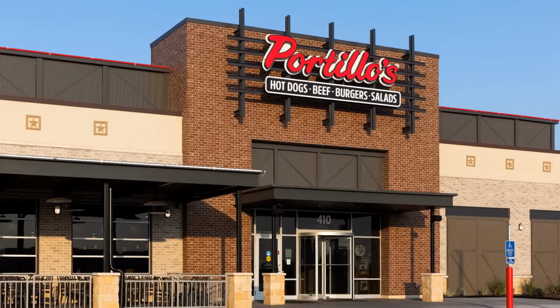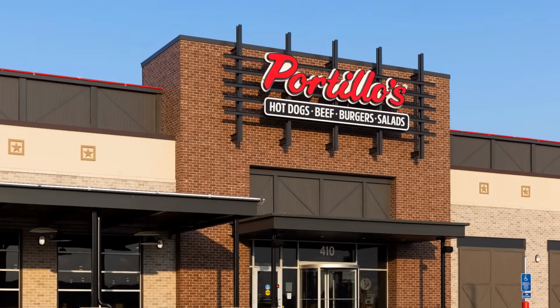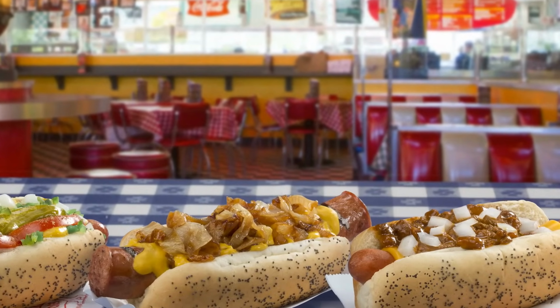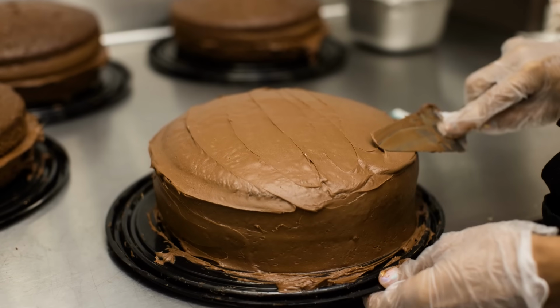Let's start things out with Portillo's. Portillo's is a restaurant company. I really think of this as Chipotle if you would have bought Chipotle 15 or 20 years ago. It's not really at scale yet, just starting to grow outside of the Chicagoland area. What Portillo's is really known for is their hot dogs and their beef sandwiches. They've also got a really great chocolate cake.